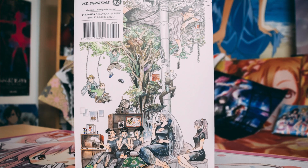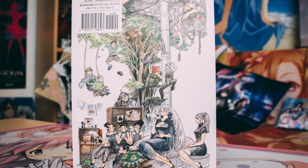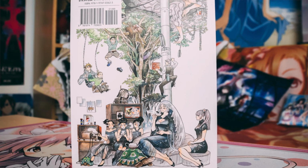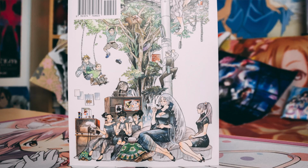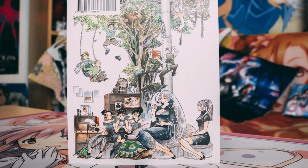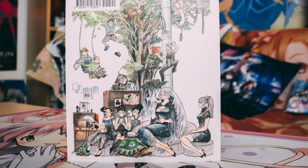It's got a really simple theme to it overall, but I often do find that simple is better. The simple story gives you more chance to get involved with the characters and find out exactly what's going on. So yeah, I'm excited to get into this one and see what it's all about.